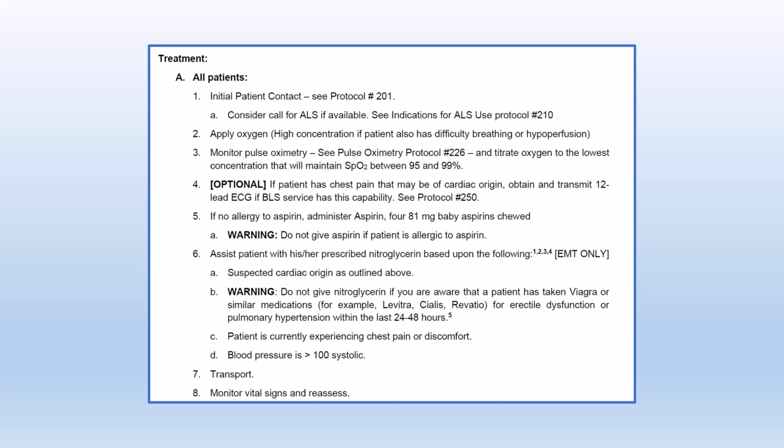Go ahead and check to see if the patient is allergic to aspirin. As long as they're not allergic to aspirin, you can go ahead and administer 4 81 milligram aspirin tablets. These are meant to be chewed because chewing those aspirin tablets will rapidly cause the onset of action for that aspirin.